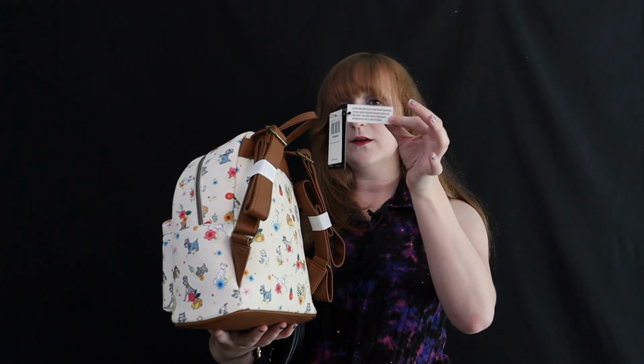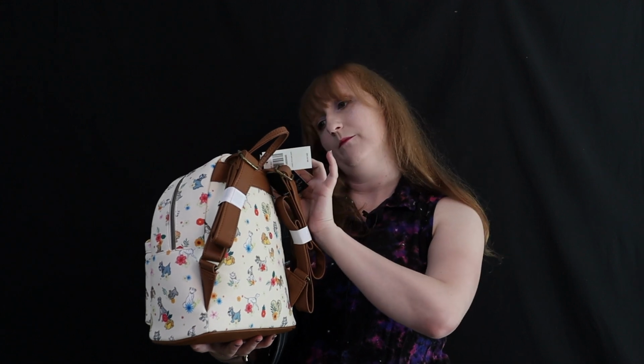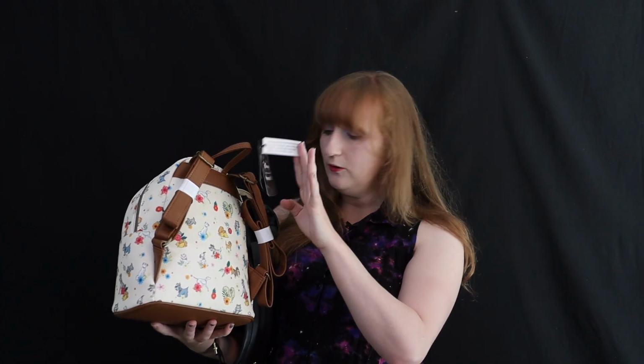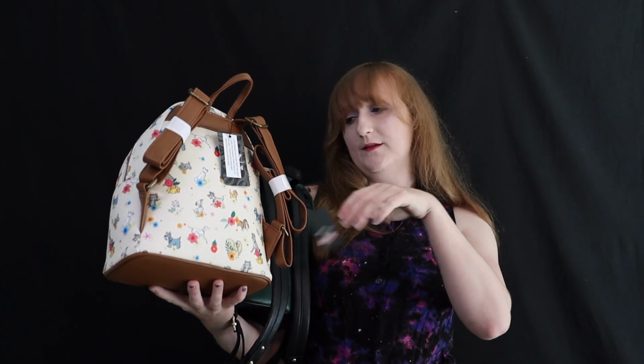What there always should be, and I verified this with a few of my newer ones that I haven't taken the tags off yet, is this little caution entanglement hazard tag. This has been on every single Loungefly that I have looked at that's brand new. This one does not have that. It was just the Marvel Loungefly tag. And again, if it's new with tags, why would that caution be missing? So that's another thing to look out for. Again, if it's secondhand, that tag won't be there. None of the tags will be, but it's something to keep an eye on if you are buying brand new.